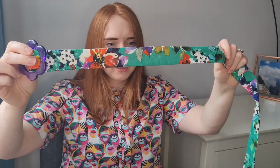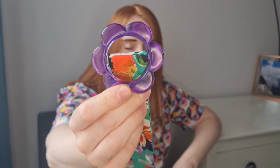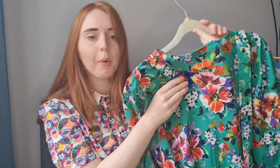I also made this belt to go with it from the same fabric. I just interfaced both sides of the fabric and then sewed them together and turned it out. And I've got this buckle that I was sent from Ethel and Joan, which is amazing. I feel like the purple really brings out the purple in the print as well, and I think that sets it off and makes it a little bit smarter rather than having it more smock style. It cinches it in at the waist a bit.